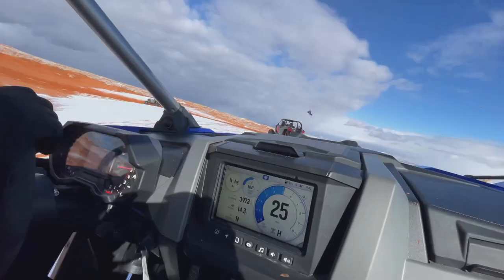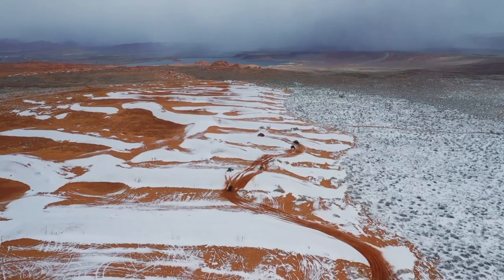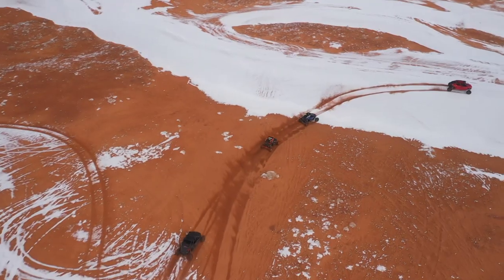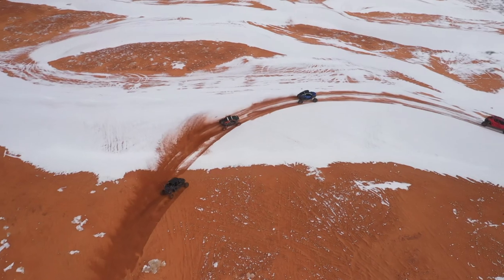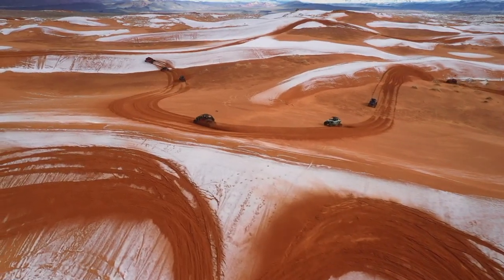Riding the snow with the sand, it was just a crazy combination. There was nobody out in the dunes. We had the place to ourselves. Yeah, we took advantage of it. All the fresh tracks and smooth dunes. And we just tore it up in every way. It was epic riding for sure.